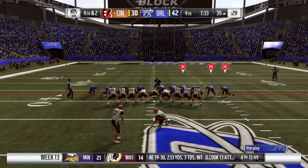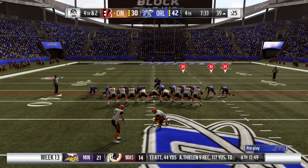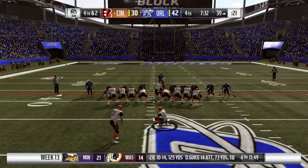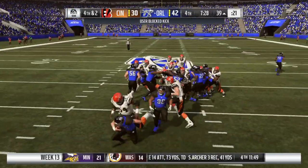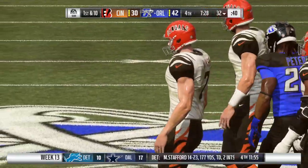So now on comes the field goal unit, and wow, this is no ordinary try here. This will be from 56 yards out. Oh, they get to the football. It's blocked. So possession goes over here on the punt.